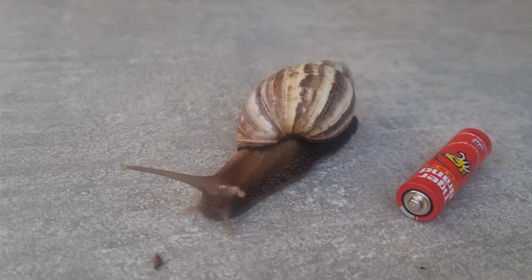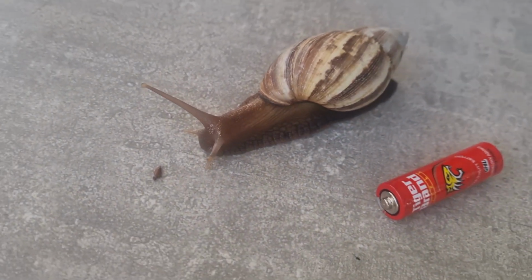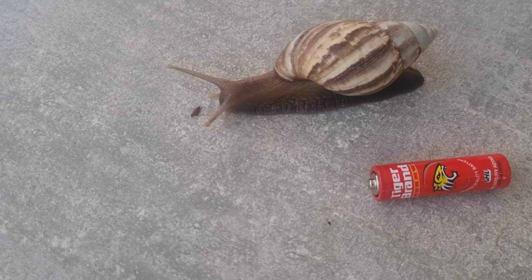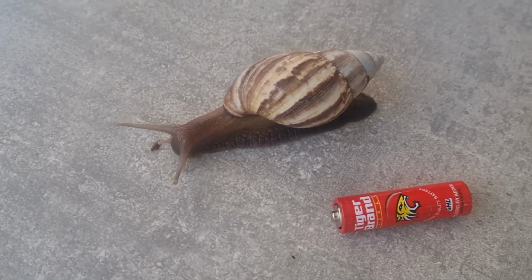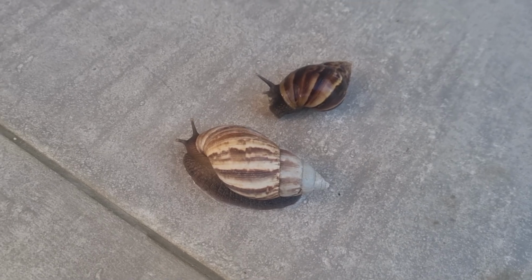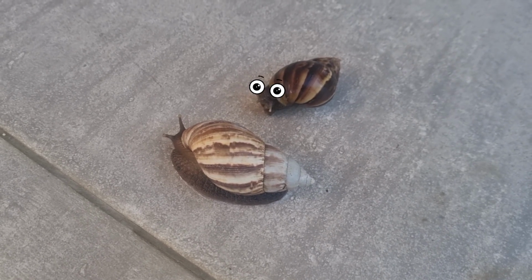We've had a lot of rain last night, and they tend to come out when the rain comes out. And he's looking for bugs. Bugs looking for bugs. Found another one. Should we race them? See how fast they go.